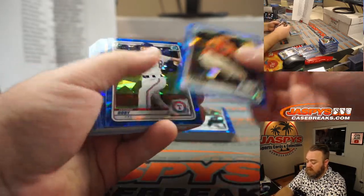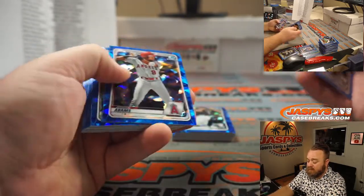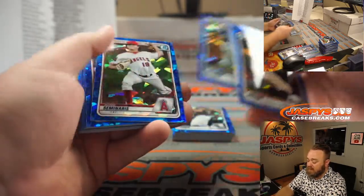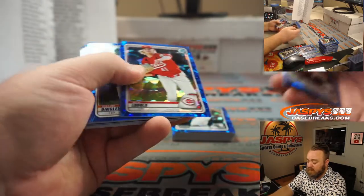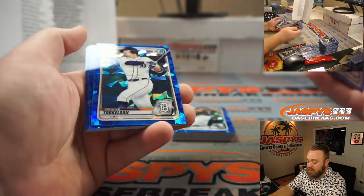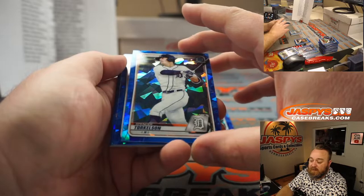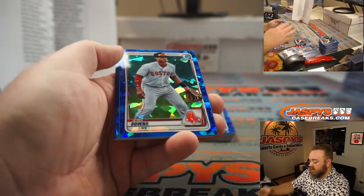Marco Luciano, Giants. Takoa Roby, Rangers. Matthew Liberatore, Cardinals. Quinn Cotton, Reds. Jordan Adams, Angels. Zach DeLoach, Mariners. Adam Seminaris, Angels. Nick Lodolo, Reds. Dylan Dingler, Tigers. Luke Little, Cubs. Spencer Torkelson. First sighting in these five boxes. Detroit Tigers, Joshua Browning. There you go, Josh.